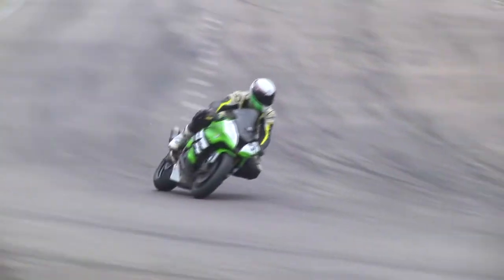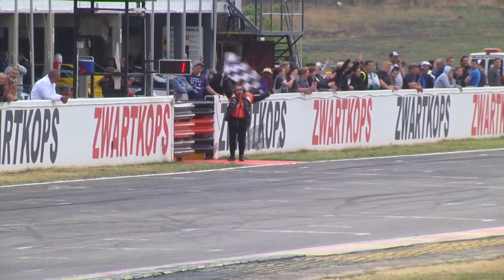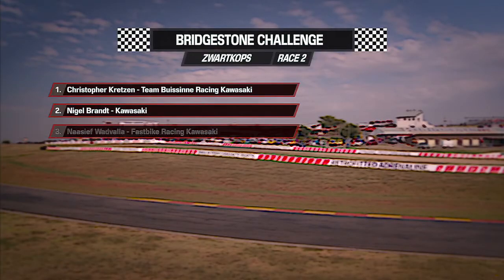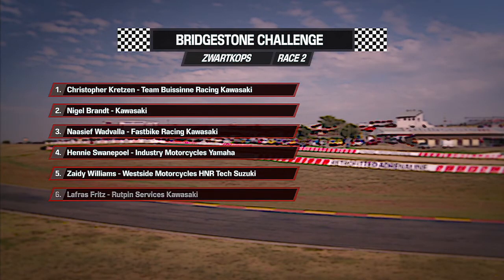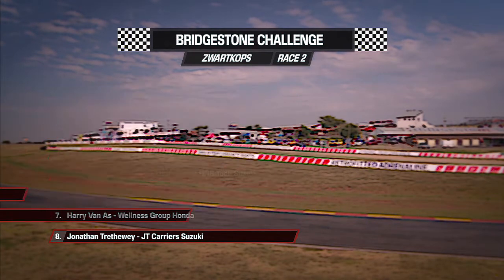Can you imagine if he got a better start? He'd probably be running out with Kretzen, the two of them going in for the win. But Kretzen's going to take the victory nonetheless here in Heat 2 of Bridgestone Challenge. And those guys are going to have to just watch their lap times because they were very close to breaking out and heading over to the Bridgestone Thunderbikes, but it was Kretzen ahead of Brunt, Woutwala and Henny Swanepoel. Let's catch up then with a very happy Kretzen after his first win.